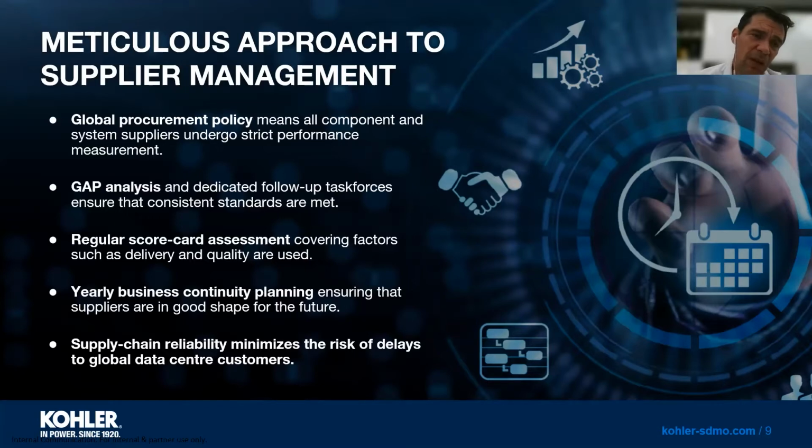We apply a constant improvement program, analysing all of our supply chain, both the internal and external supply chains, to ensure that we continually meet those standards and identify any issues that we have and resolve those as quickly as possible. We measure that to ensure that we're meeting the required delivery and quality parameters.